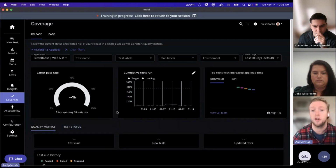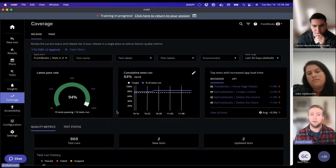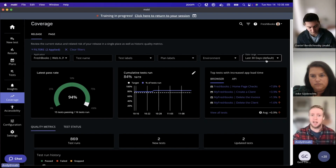This is really helpful for those that may be individual testers, to QA managers, to executive level leadership. If you want to understand our overall level of testing and our overall level of quality for a given release, this makes it really easy to set filters based on a certain release or sprint. So maybe the last 30 days against a given application in a given environment.